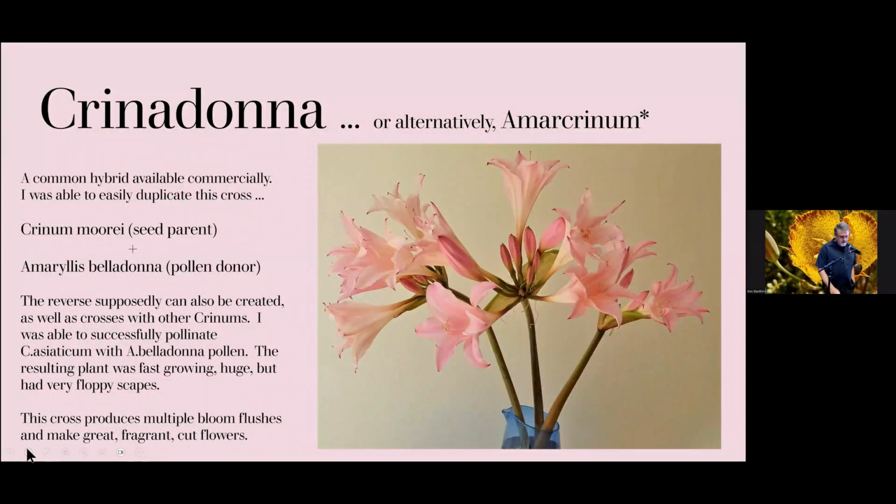Crinodonna is another intergeneric cross. Alternatively, you might hear it called Amacrinum. It's a cross between Amaryllis belladonna, the naked lady, and Crinum moorei is usually the seed parent. It can be crossed with some of the other crinums. I brought in a bouquet of them that are all blooming in my yard now. They're a little late. Again, everything is late this year for me. They usually start to bloom in June, and they're just starting to bloom now.